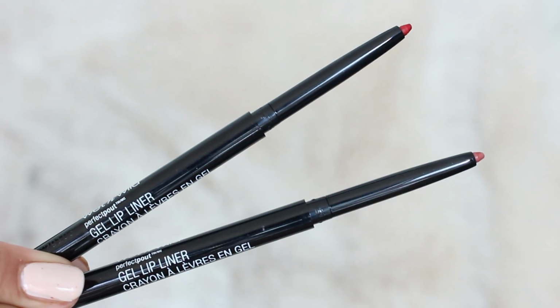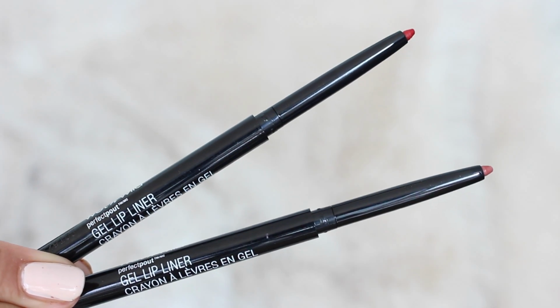Another retractable drugstore lip liner from Wet n Wild. This guy retails for about $3.99, I believe. Here in Canada, I've gotten so many questions about Wet n Wild in Canada, and I mentioned this in my trying out new Wet n Wild makeup video, which I will link to down below.